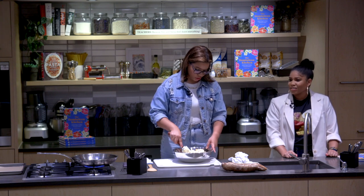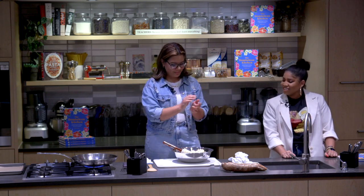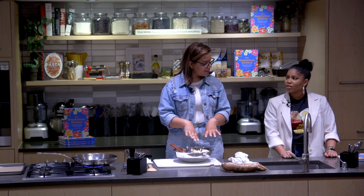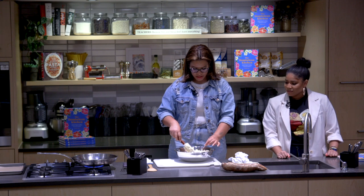So have you had bollitos de yuca, which is like yuca balls? It's another fried little ball that's made with yuca. Some people stuff it with cheese. So this is kind of like that, but without the filling. Exactly, without making it into a ball.